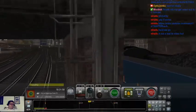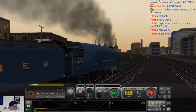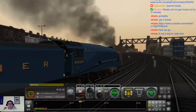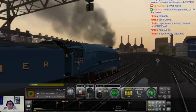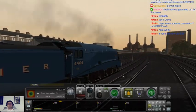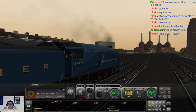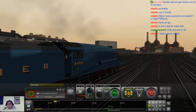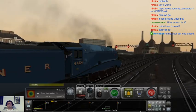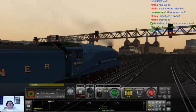Right, will we get to 126? That's the question. Right, just taking it steady till we come past Battersea Park. There's no need to really build up any speed at the moment. That can go into running. Check everything on here.